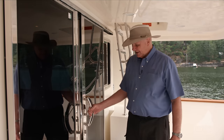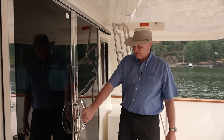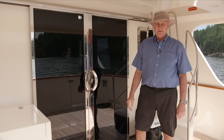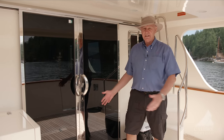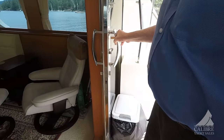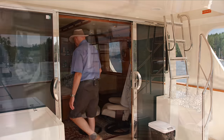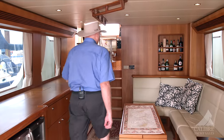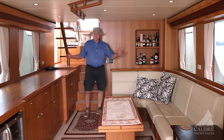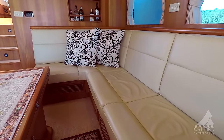Look how easy that is to operate. And then they just click in place, and that's very secure. I love this concept of having the outdoors in and the indoors out. And then we go into this beautiful salon. Wow, check this out, eh? Now, isn't this beautiful? Absolutely gorgeous. Very, very high end.